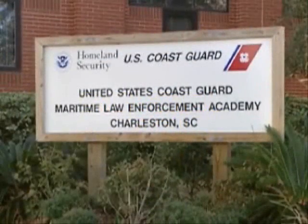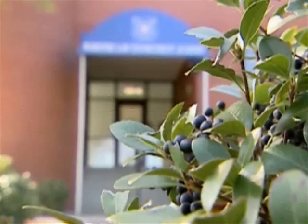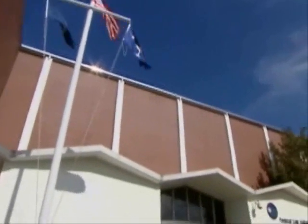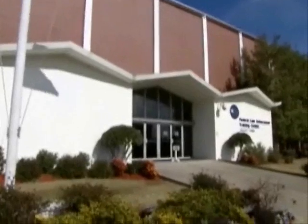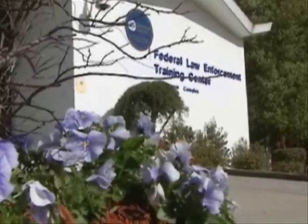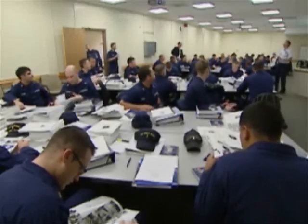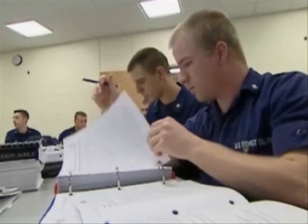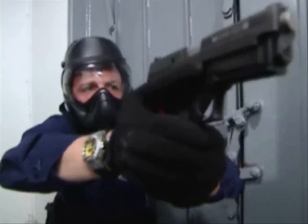The Coast Guard's Maritime Law Enforcement Academy sits quietly in Charleston, South Carolina, as part of the Federal Law Enforcement Training Center, a center that combines many agencies within the Department of Homeland Security. Here, students silently scour over laws they must enforce and procedures they must follow. That is, until the real learning begins.